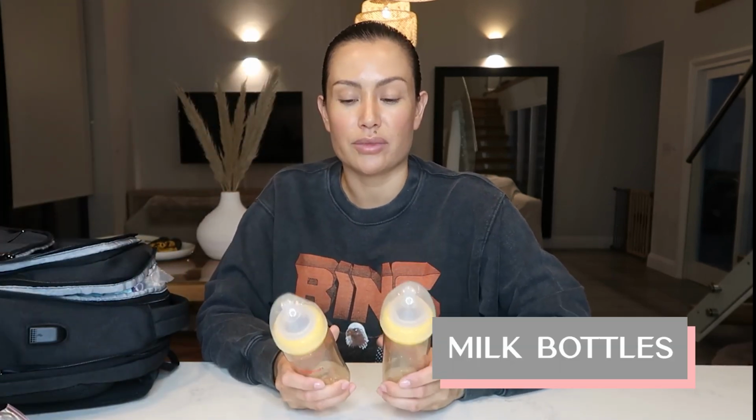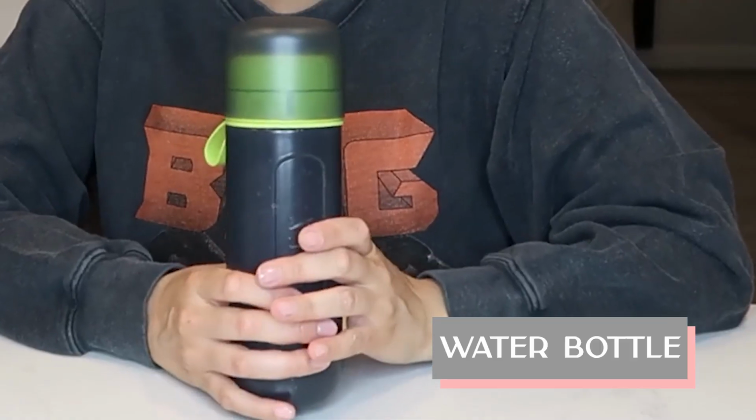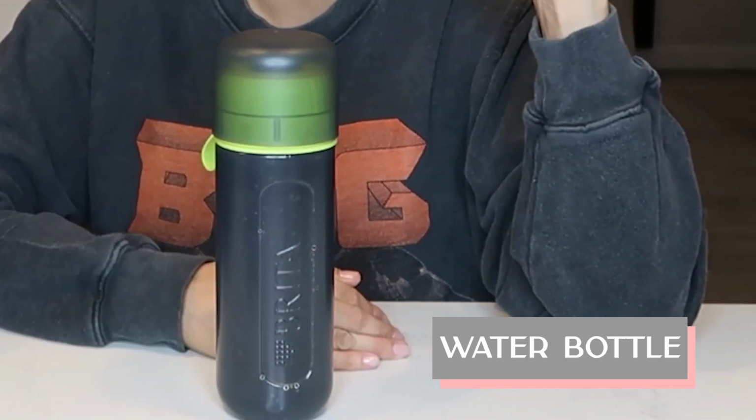Okay, so obviously I'm also going to take his bottles. I only take 2, so you can rotate, wash one while he's using one. Just not going to fit it. And then I also bring a water bottle. Before, I brought this 1 litre jug because I couldn't find the water bottle version.